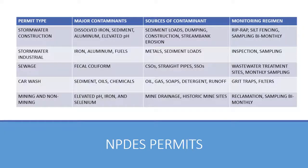That leads us into NPDES permits. There are mostly sewage permits. That's mostly because the stream is a Category C stream, which is human health, and fecal coliform bacteria is not that great for human health. But other permits include stormwater construction, stormwater industrial, car wash, and mining and non-mining.